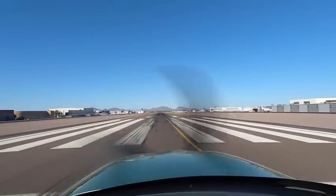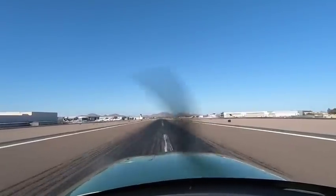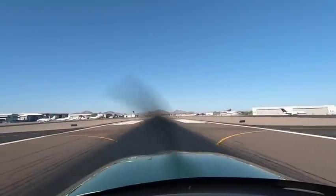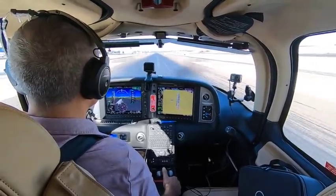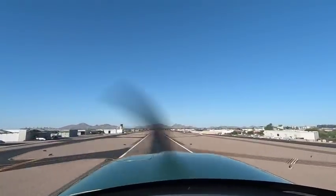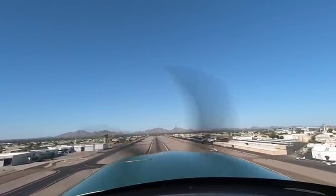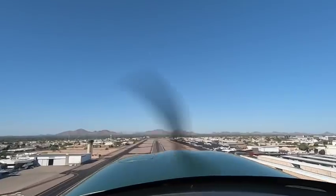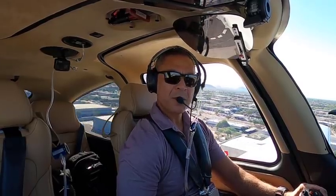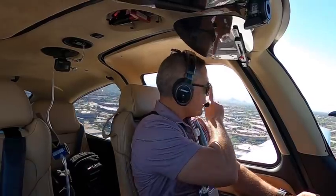Scottsdale Tower, Cirrus 715 Alpha Hotel at Alpha 16. Request a northbound departure. 60 knots. Cirrus 715 Alpha Hotel, Scottsdale Tower, right turn northbound approved, runway 2-1, clear for takeoff. Runway 2-1, clear for takeoff, 715 Alpha Hotel. F 51 Foxtrot Mike, request early turn. Cirrus 1 Foxtrot Mike, right turn approved. Right turn approved, 51 Foxtrot Mike, thanks.